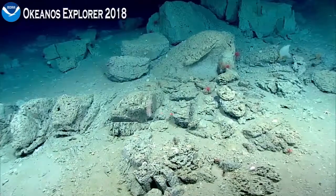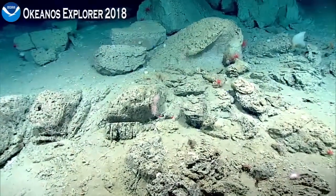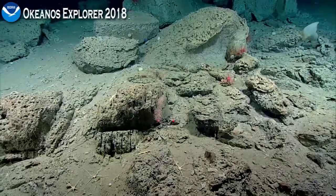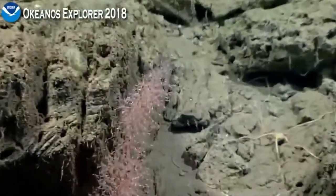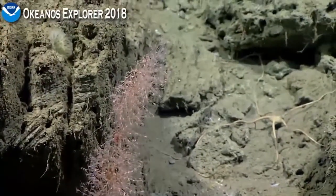Wow, look at this over here. It's this satellite dish sponge. You think? I don't know, I'm just saying that. Over on the right. I don't remember what depth we got that from. It was so long ago. Go ahead, video. We have seen so many things. Yeah, it looks like a Chrysogorgia.